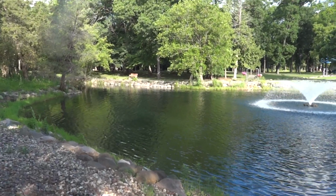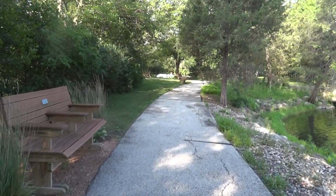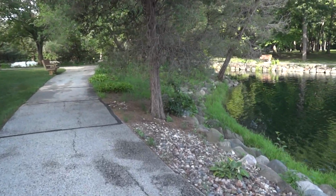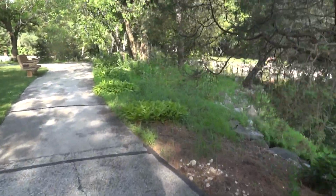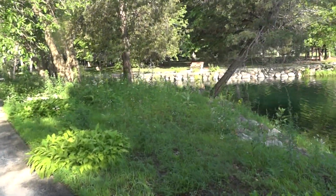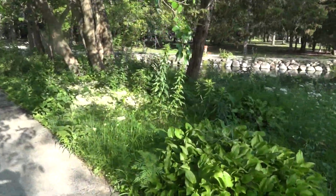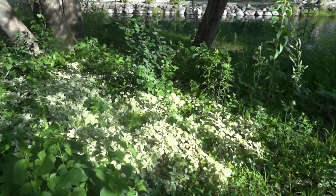So this is one end of the pond. Oh, we had a tree go down over here, unless they cleaned it up already. I doubt it because it's so huge. A willow on the other side of the pond. Yep, it's still there. So this used to be all weeded. You can see there's some snow on the mountain in here.